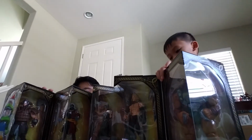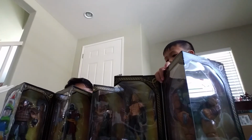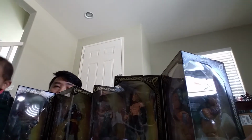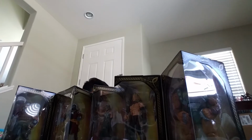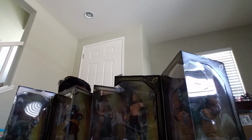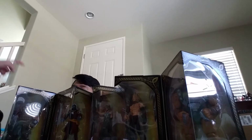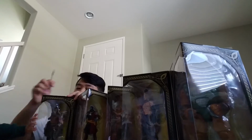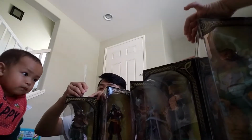Okay, anything else you want to say? No, I want to do Toys Assemble. Oh, okay. I want to do Toys Assemble of... Which one do you want to do? This one. Okay, let's open this guy up. His name is Boar, I believe. Okay. And he came from the Jason Aaron run. Dada! Yeah. Next time, I'll do Toys Assemble of this one. I want to.